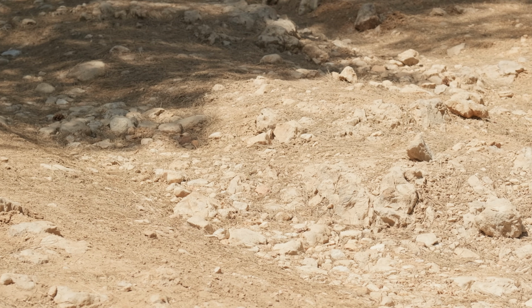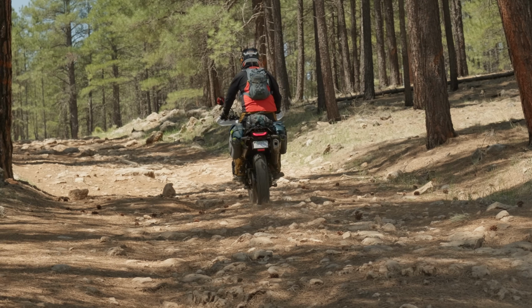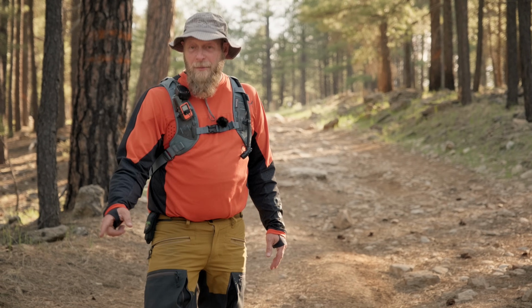I'm gonna teach you some ways to get up this hill with the embedded, immovable, and loose rocks. So the difference between embedded and loose rock is basically what you can count on when you're gonna go up or down this thing. The techniques you're gonna use here are balance, body position, and momentum control.